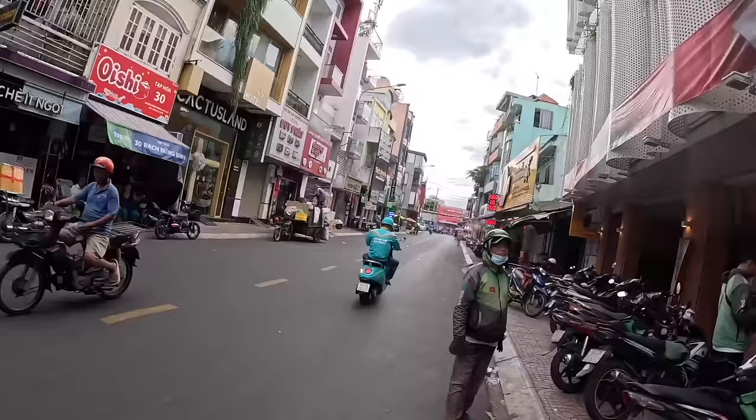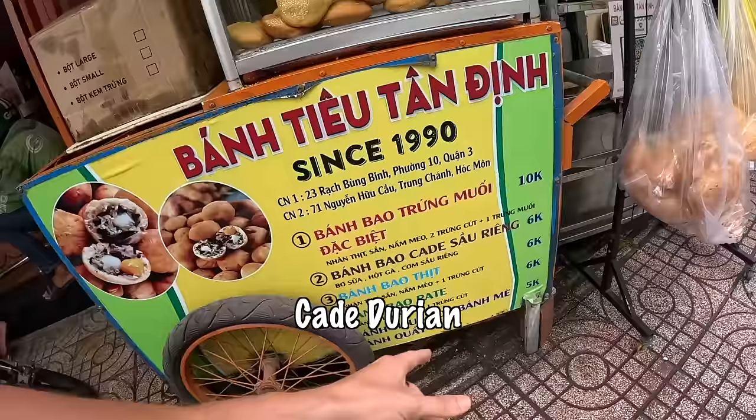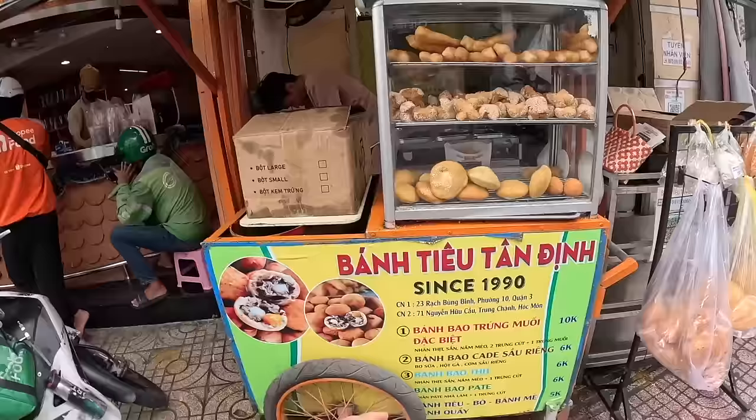They also have bánh tiêu. But they do bánh bao, bánh tiêu, like all the fried goodies. And they kind of do it cool here because they're stuffing a lot of cool ingredients on the inside. So you see they got the đặc biệt here, which is the trứng muối. They got the cay dê sầu riêng. So that's going to be kind of like this custard filled one that they fry as well, I do believe.